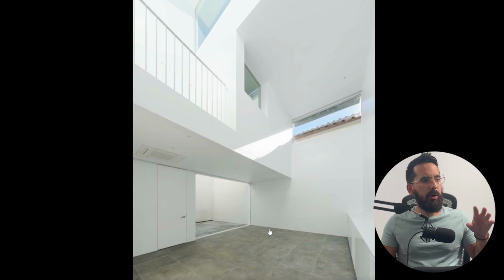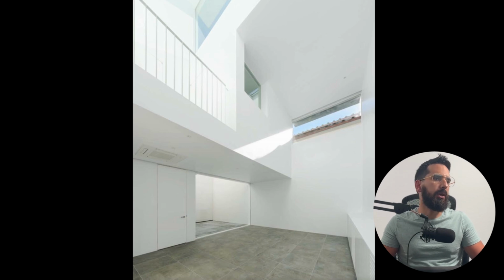And then here we are at that one space. So before we were standing here looking at the kitchen, now we have a better picture of what's going on. There's that rail that's honestly completely distracting.